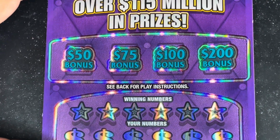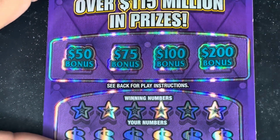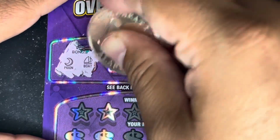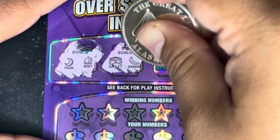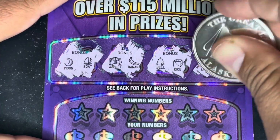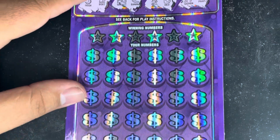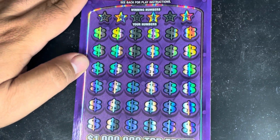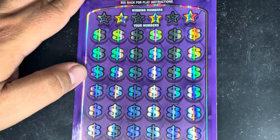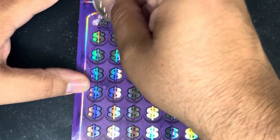Zoomed in, centered. Let me lock this focus so we don't get dizzy. Let's get our win, guys. All right, for $50, we're looking for two matching symbols. All right, not for 50. Not 75. About 200. All right, nothing up top. Let's get it in the main play area right here. All right, stack of cash or multiplier? Or matching numbers, of course.